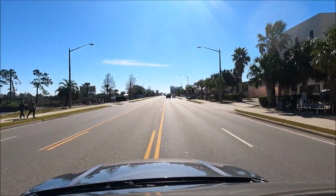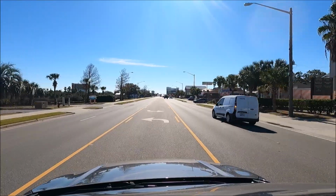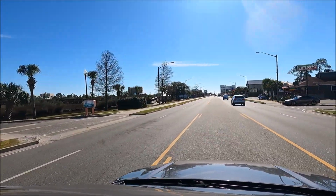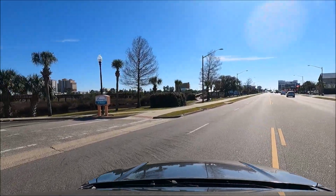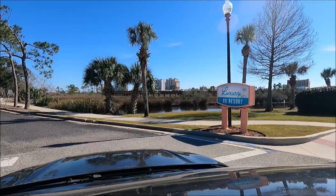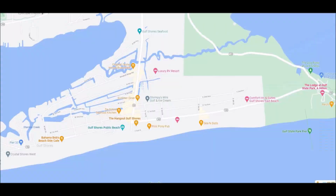We're going to take you through Luxury RV Resort right here on the left. So right here at this point, we're only a half mile from the beach. So it's just like 4 blocks for you to walk down to the beach or ride your bike down the beach, like a 5-minute ride. Very convenient location.